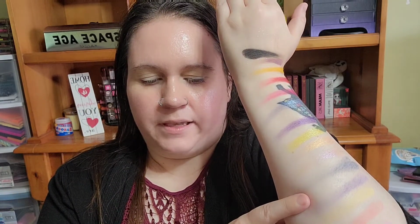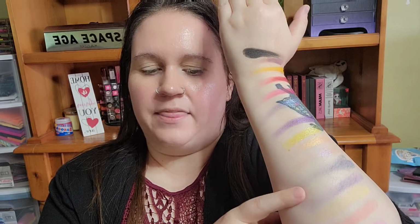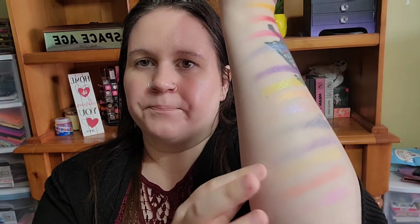Next up is going to be the Côte d'Azur. This is a gray, but it has a little bit of a bluish purple tint to it. It's not just explicitly gray. It's a gray with blue and purple mixed in as well.